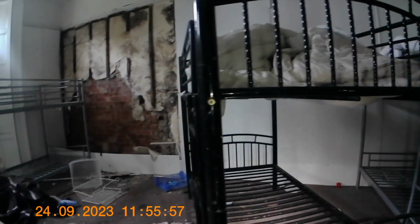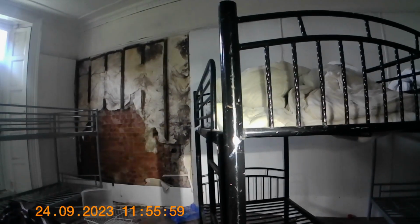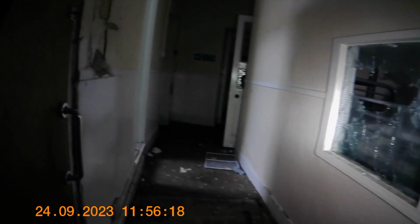Behind more doors is even more bunk beds. But you can see it's proper trashed. People are kicking things in and breaking sinks and toilets and stuff. You can see there the wall's pretty mouldy and damp, and it's gone back to the original brick. It definitely did feel like a maze in here, but we just had to be careful with all the glass on the floor.